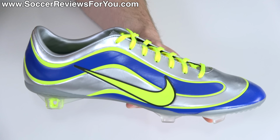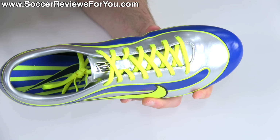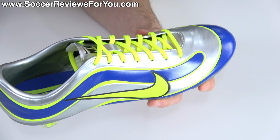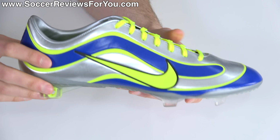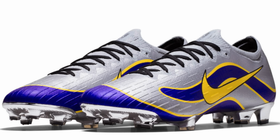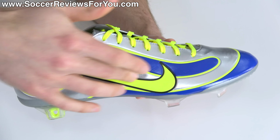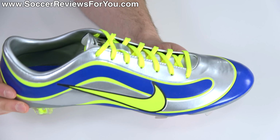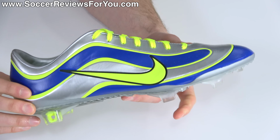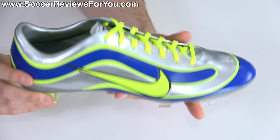It is the OG Mercurial, which I think is why Nike really views that particular boot as such an important model in their entire football boot history, which is why we've seen it remade countless times at this point. This, in my opinion, being one of the better looking variations, although they did kind of sub out the regular yellow for the newer style Volt Yellow that I know some people are absolutely sick of. Either way, it's a very cool pattern, super modern for the time, and obviously very important for the brand.